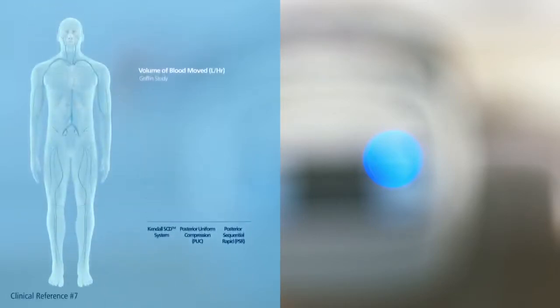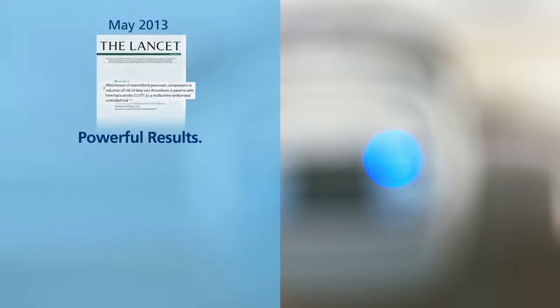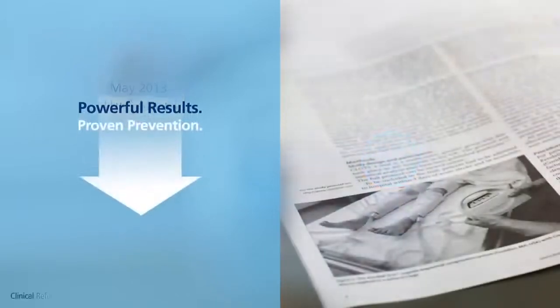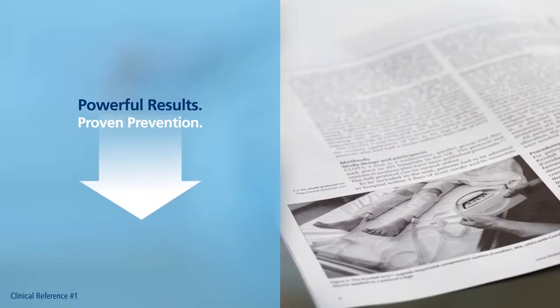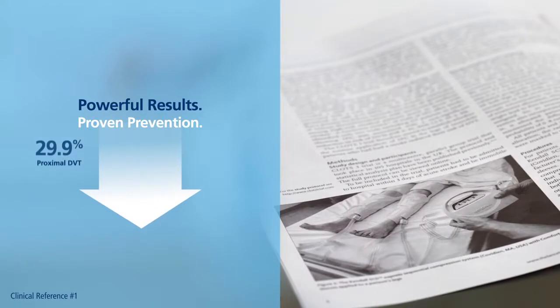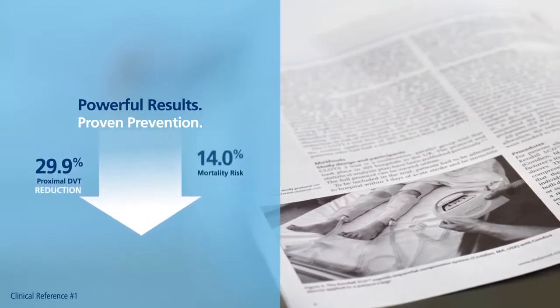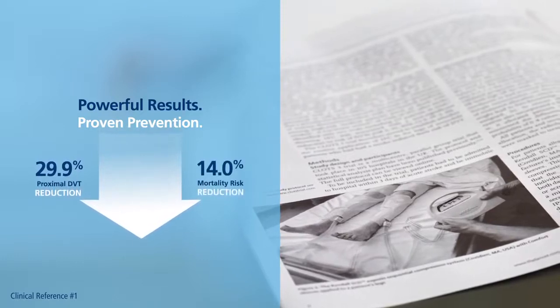A 2007 study found that the Kendall SCD system with vascular refill detection moved more blood per hour compared with 2 other IPC systems. In May 2013, a multi-centre randomised controlled trial called CLOTS-3 was published in The Lancet. The study showed that immobile acute stroke patients who used the Kendall SCD system in hospital had a near 30% lower proximal DVT rate and, more significantly, a 14% improvement in survival at 6 months.